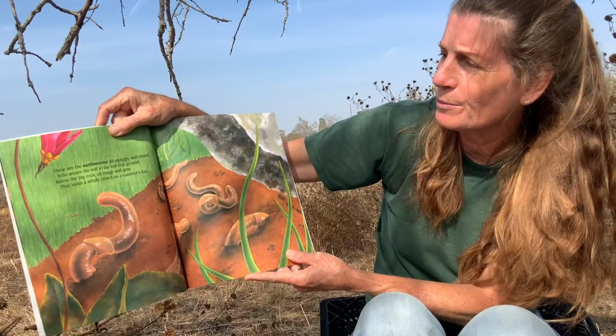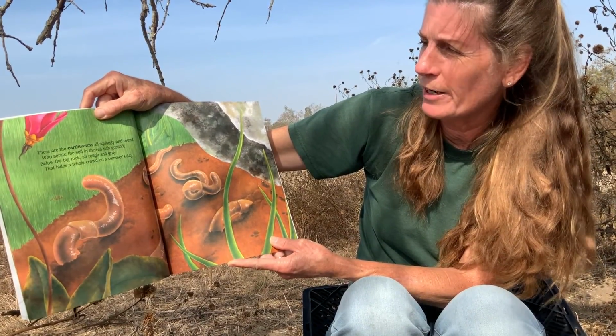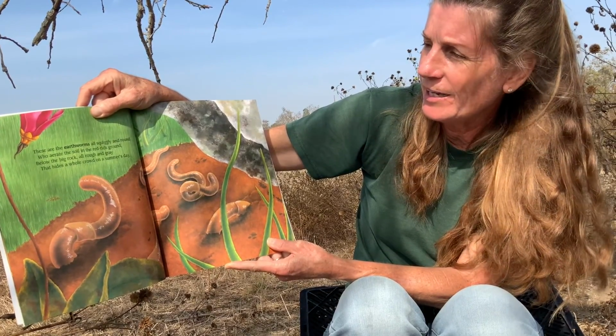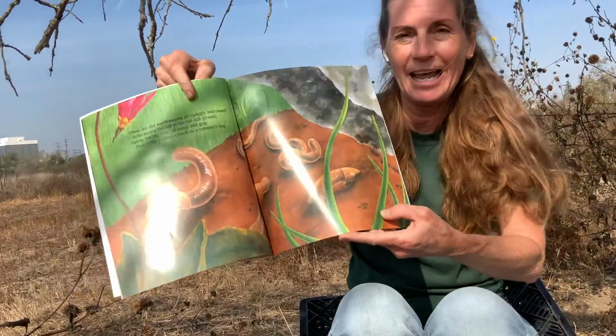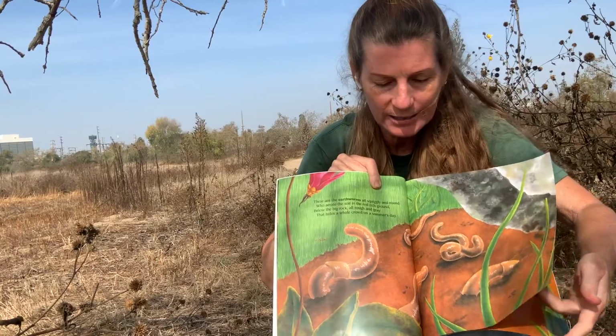These are earthworms, all squiggly and round, who aerate the soil in the red, rich ground. Below the big rock, all rough and gray, that hides the whole crowd on a summer's day. They need to stay in the dark and they need to stay moist, so under the rock is a perfect place.